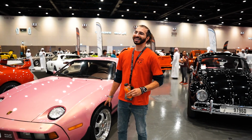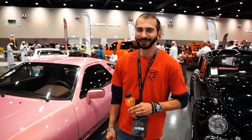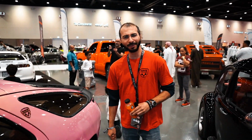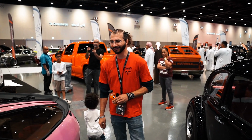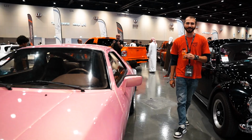Hey guys, so this is a 1982 Porsche 928. Specifically built and made for my daughter Sabine. I kind of like the color combination, even though it's kind of girly. I do kind of think it works. But yeah. It's pretty much with her in mind.